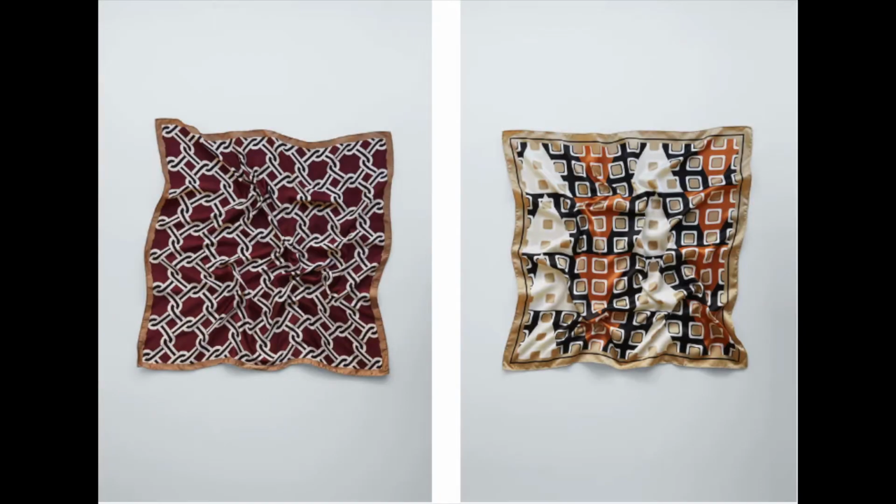Trend number 8 is geometric prints. It's super 60s, 70s vibes. My personal style is quite minimal, so this would be really out of my comfort zone, but for me, I think I want to incorporate a really pretty silk scarf with geometric prints. I've seen a lot online, but again, this is something super easy to thrift, so I think all of us should be striving to be more sustainable and go to a thrift store, go to a consignment shop, and there are so many cool ways to incorporate a geometric print into an outfit.